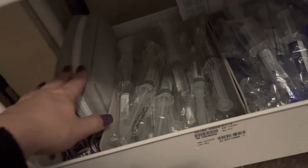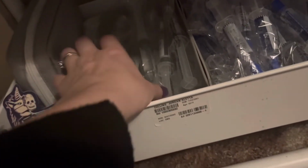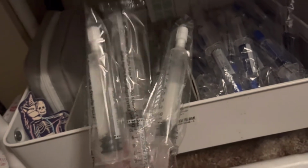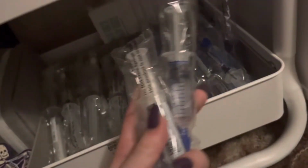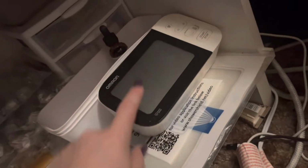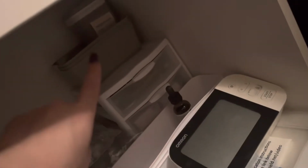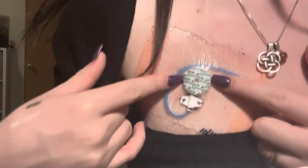And then down here I have my Mighty Well travel case, which is always ready to go. And then all of my flushes and heparin, which I'm about to do actually. And then I have Tegaderm down there, and then my shower tape, blood pressure monitor, extra, that's face stuff. This is just random storage, like cords, nails, extra organization, and then all my flushes. I don't know what a bio patch is. This is a bio patch.